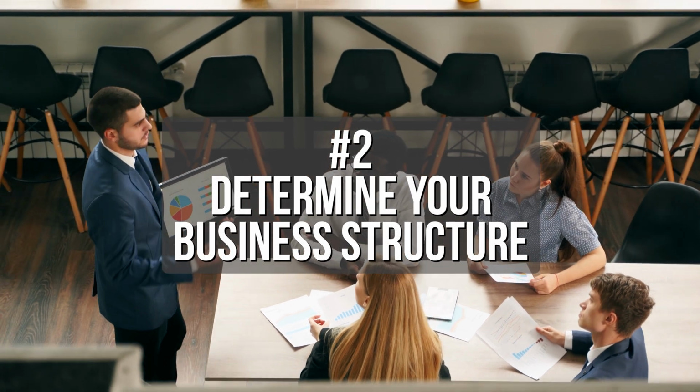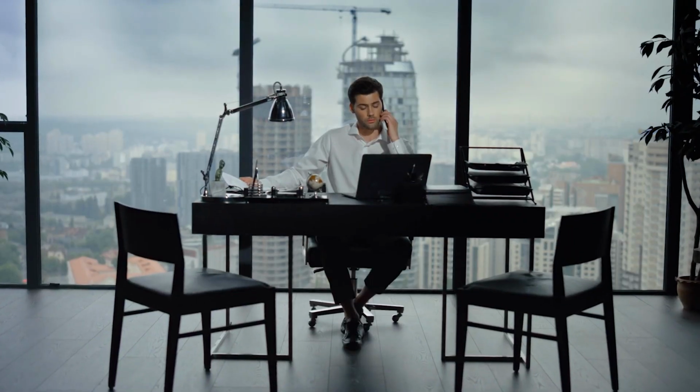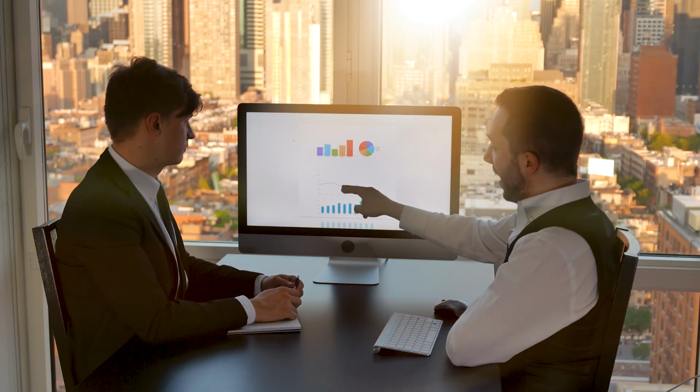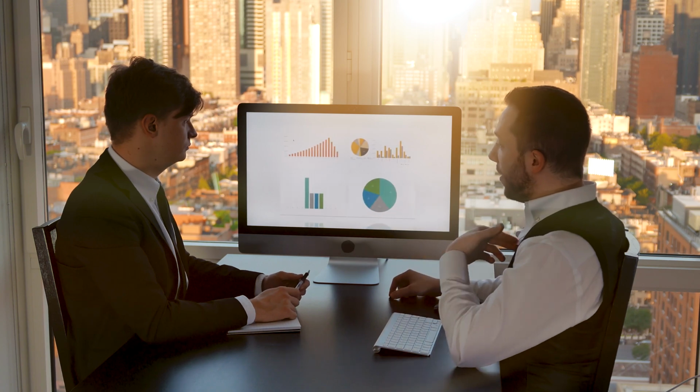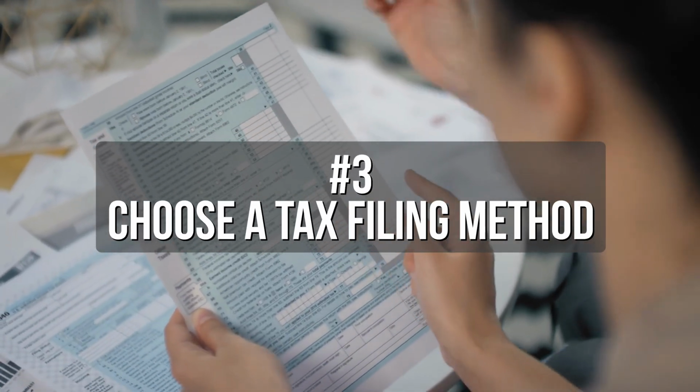Number 2, determine your business structure. The type of business structure you have, for example, sole proprietorship, partnership, or corporation, will affect how you file your taxes. You'll need to determine which business structure applies to your side hustle. By default, it's taxed as a sole proprietorship, and with that, your side hustle income and expenses are reported on Schedule C, profit or loss from business, on your personal tax return. If your business is taxed as a partnership or a corporation, then do know that it may require the filing of a separate business tax return.